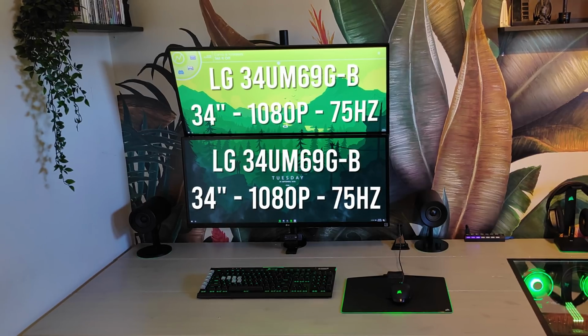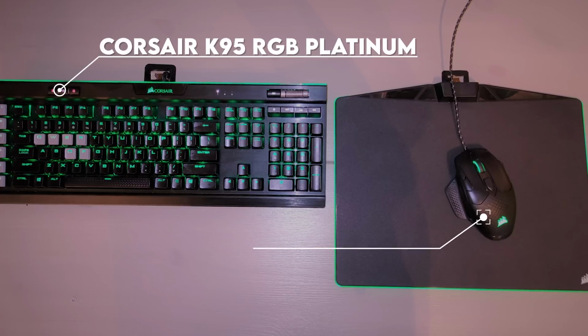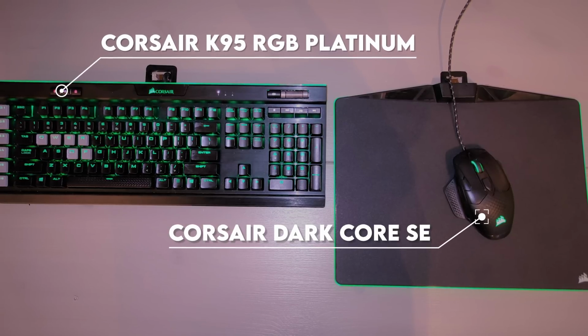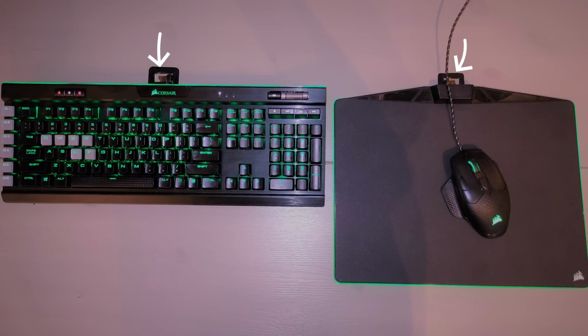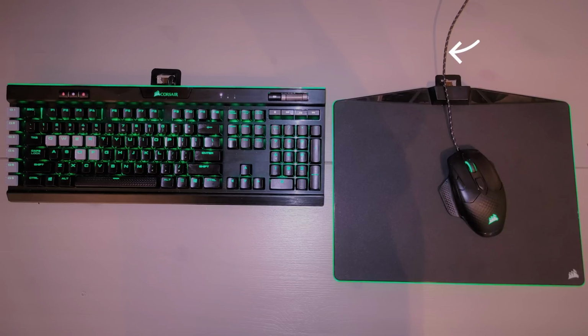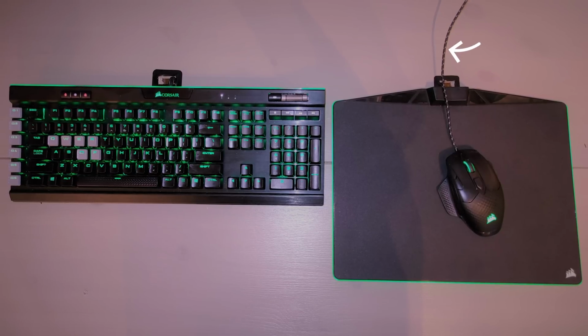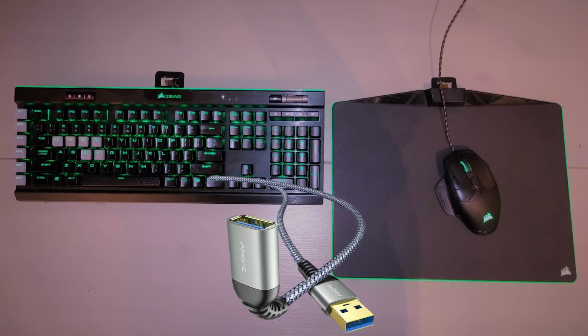She's rocking a stacked dual monitor setup with 34-inch ultrawides that are mounted to the desk, and for peripherals, she's using the Corsair K95 RGB Platinum keyboard with the Dark Core SE mouse. I love that she has dedicated cutouts on the desk to hide the cables from the keyboard and mouse pad, but I'm curious as to why she didn't run the mouse cable through there as well. You know, if length was the issue, you could have just used a USB cable extension.